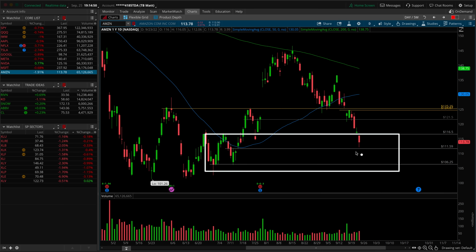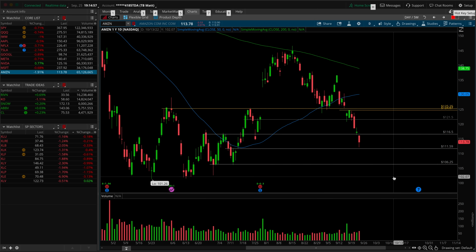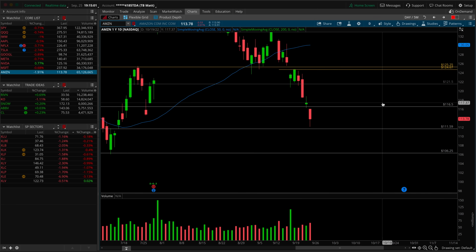If you look at this as a range, obviously we're towards the upper third of that. If you look at this as a range, we're kind of in the midpoint of this. The chart structure is very ugly. I would not advocate for chasing new money shorts at this point in time. Obviously, we've broken down already. The time to get short was a break of the 3-day range or a gap fill in here.